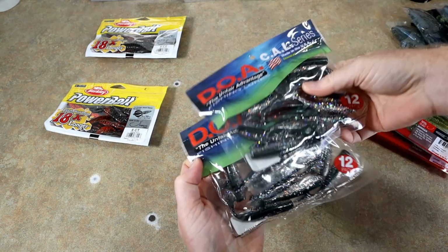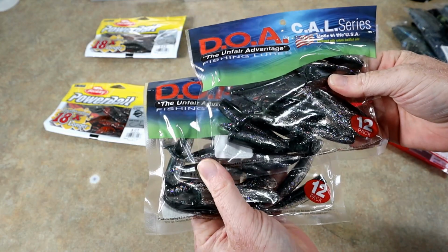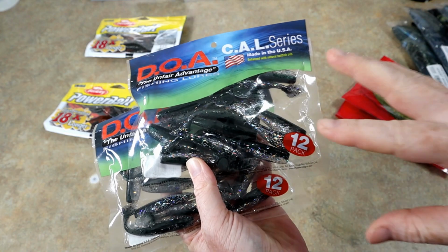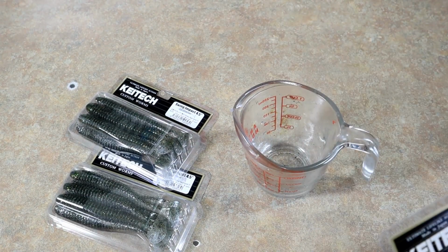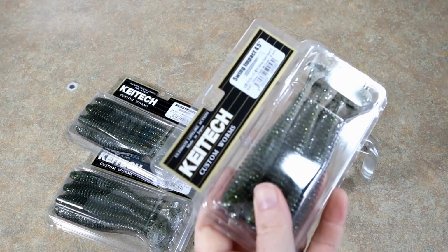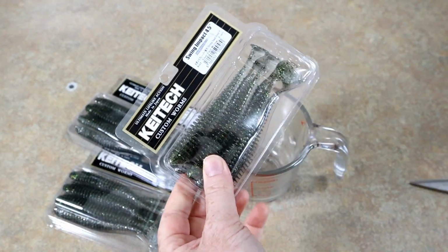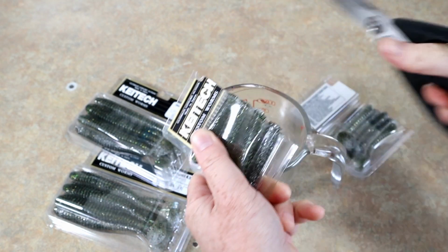And then some saltwater lures. Why not, right? DOA. So these are going to be a much firmer plastic, so it'll be interesting to see how these melt down. Alright, I think we're going to start with the Kitechs. Gotta find my scissors. So anyone who is a huge fan of the Kitechs, look away now. We are cutting them up.